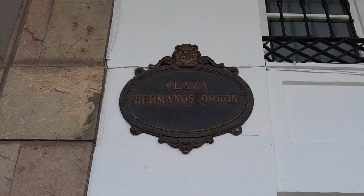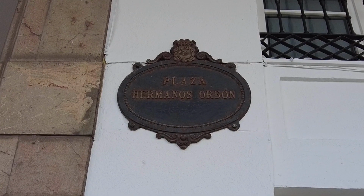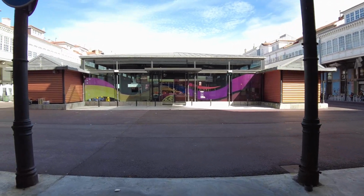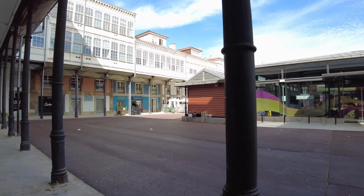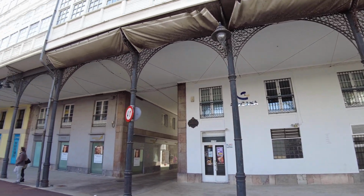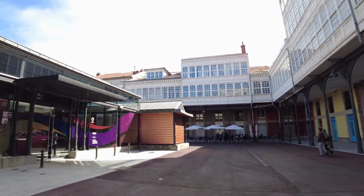So I've just come off the side street I was on down this passageway, and it looks very interesting in front of me. It's Plaza Hermanos Obas, and looking around it seems to be an array of markets, cafes and shops. But just looking at the architecture around you, this is very interesting indeed. So we'll just walk around it.